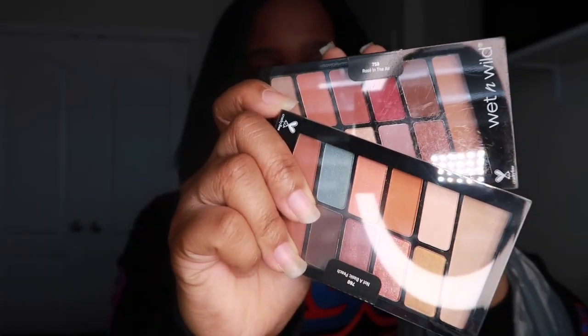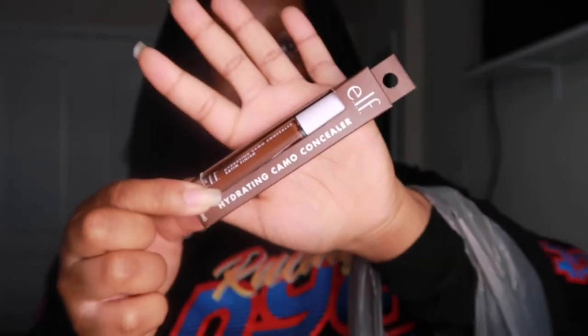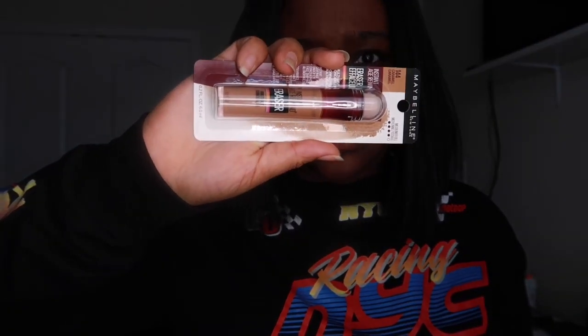Eyeshadows from Wet n Wild. We got some eyeliner. Got a concealer from e.l.f. that I'll be using as a contour stick. I have this Airspun setting powder. A concealer from Maybelline. I think it's pretty decent. And I got this Wet n Wild bronzer.